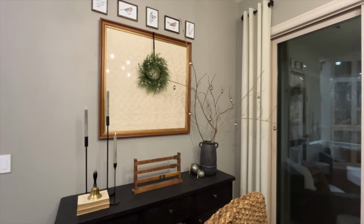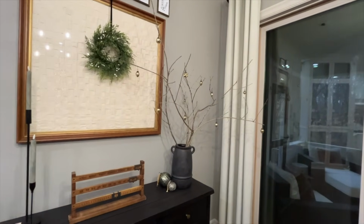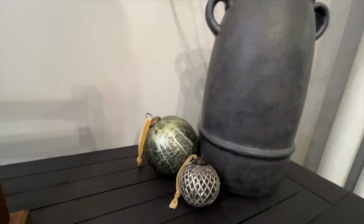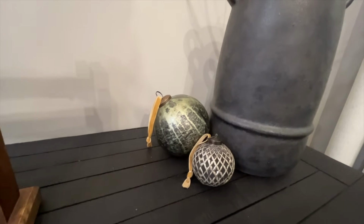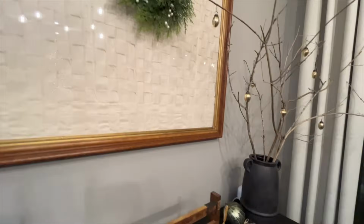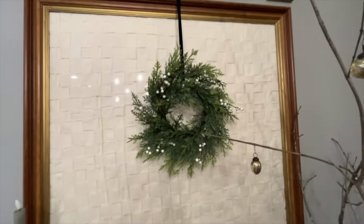And then lastly, this is how the buffet turned out. You guys saw the branches over there already. I just added a couple ornaments. The green one is from Hobby Lobby this year. The other one is from a cluster that I got on Amazon last year or year before, I don't even remember. And then here is the wreath up close.